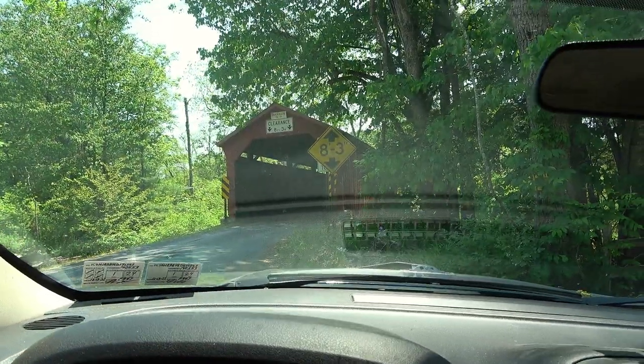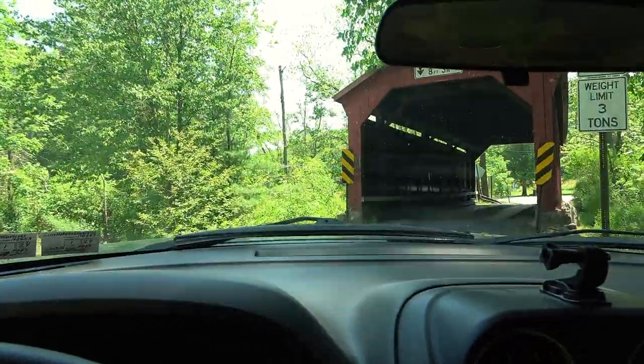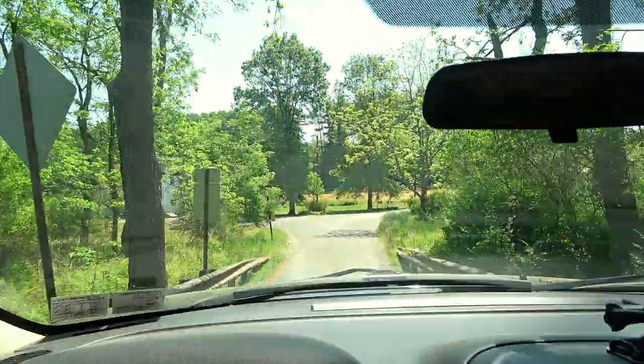All right, but we're gonna go ahead and drive across the Krickbaum covered bridge. All right, make sure no one's coming. Go ahead and drive across the Krickbaum covered bridge. See if this will make any noise. Oh, it's kind of a quiet one. All right, on to the next one.